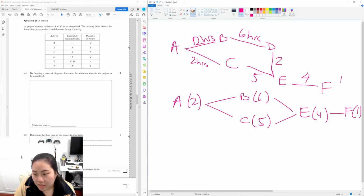The minimum time that it will take is, well, it's 2 hours. E can't get done until both of these get done, and that's 8 hours already. Plus 4 hours is 12, plus 1 is 13. So the minimum time is 13 hours.